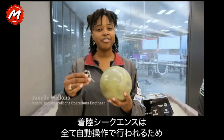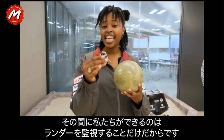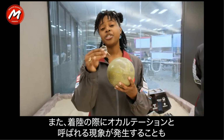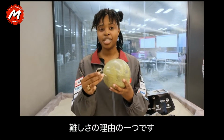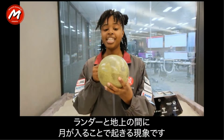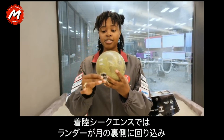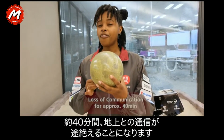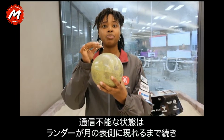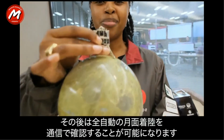The reason why it's a little more difficult for us is because, one, all we can do during this time is monitor the lander because the landing sequence is actually autonomous. Another reason why it's going to be a little difficult is because during the landing sequence, we're going to experience something called an occultation. An occultation is something that occurs when the moon is between the lander and our ground station on Earth. So during our landing sequence, you can see our lander is going to come behind the moon like so, and for about 40 minutes, we're going to lose communication with it. Only when we pop out the other side will we have communication again and be able to see our lander autonomously land on the moon.